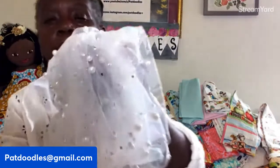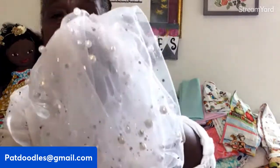There you go. I thought this would be beautiful for some gowns. Can you see the glitter, the sparkles, the pearls? So this piece was almost a yard, and it was normally, let me see, I still got my receipt right here. I know it's on here though.